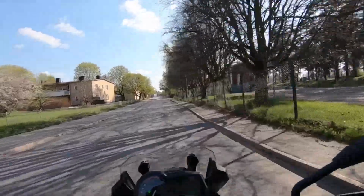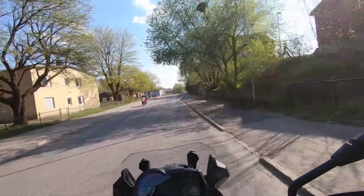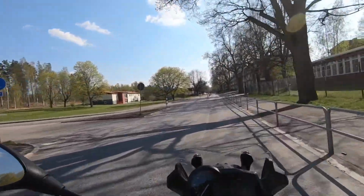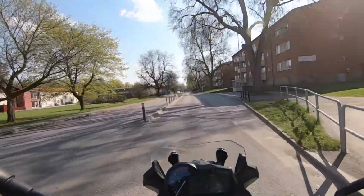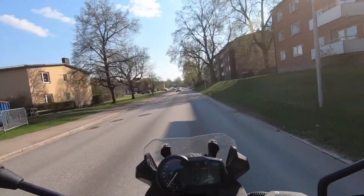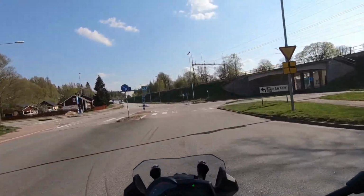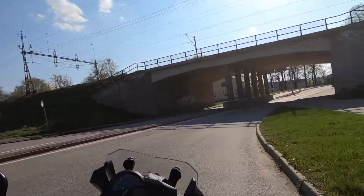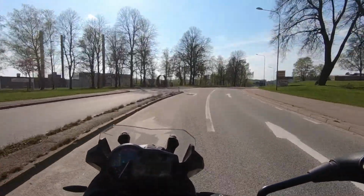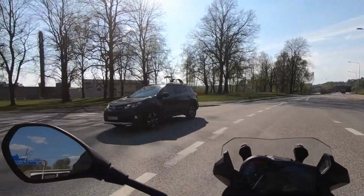So I'm out again in the nice weather, and I am out for a little scouting trip to see if I can find a nice road to ride on, and maybe some place to put up a tent or a hammock. I will take a route along a forest road here to see, and then I will go fill up with petrol and then keep on for a little while.